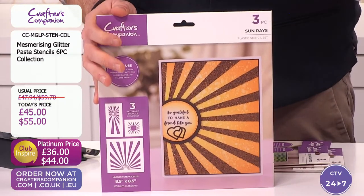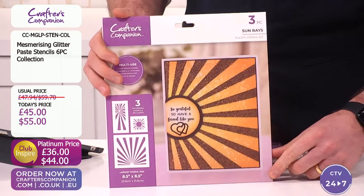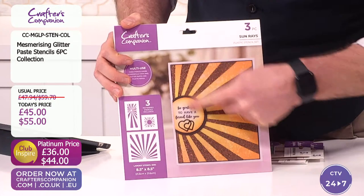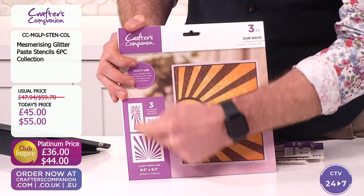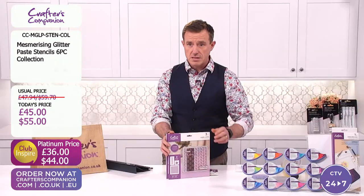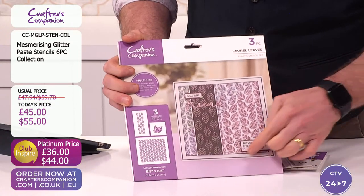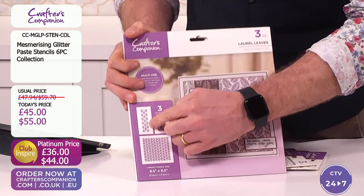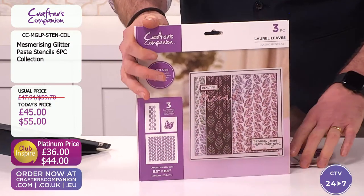And again, how much fun are you going to have mixing your ColourBloom ink pads with these fantastic stencils? Maybe even with the color that Anne's using right now, this would look incredible. This is all about the sun rays. You've got the big 8.5 by 8.5, then you've got your sun icon, and then that beautiful border strip too. And then you're also going to receive within your set your laurel leaves, and again, all about the beautiful foliage, big kind of background stencil there with your border, and then the sort of leaf icon included in there. So that's your first set of nine.